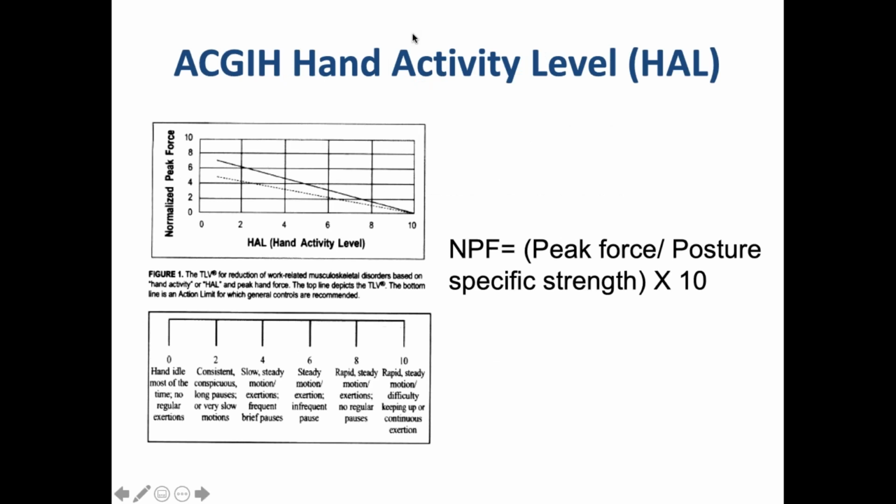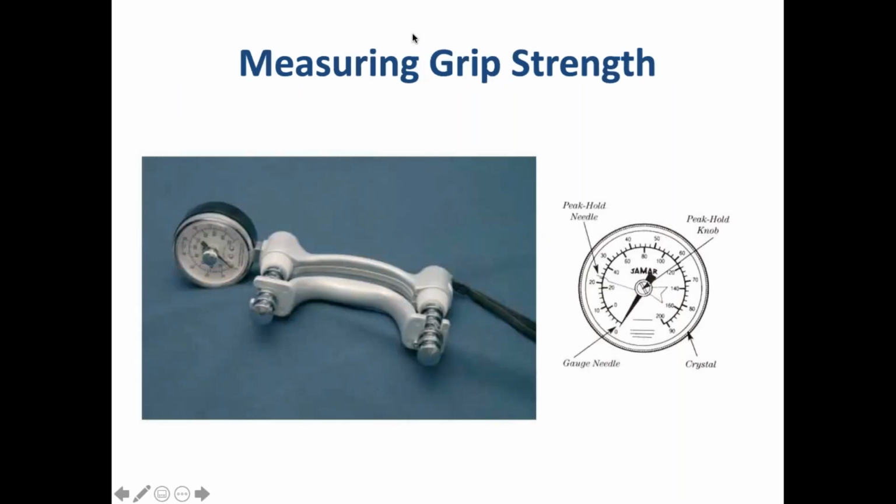Okay, ACGIH hand activity level. So this is another attempt at some sort of standard for determining, if you're going to do something with your hands that involves some force or repetitive motion, what a good limit for this is. And it's based on how quickly you do the task, how much force is involved in it, and how much repetition is involved.